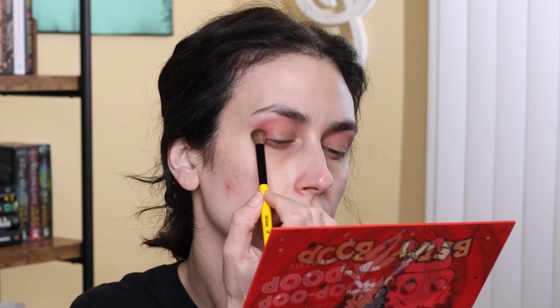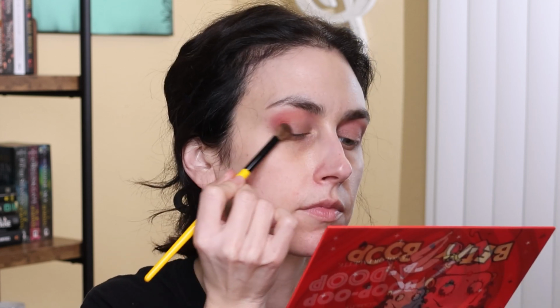All right, next I'm gonna go in with the shade Irresistible, and I'm gonna place that lower in the crease and a little bit in the outer corner as well. That is a really pretty red that's got a little bit of brown to it. So it's not like shockingly red. It's very pretty. It's very, very pretty.